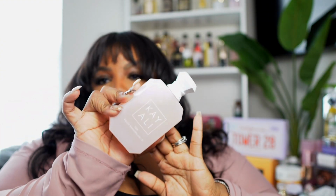The bottles come in 4 different bottle forms, but 3 different sizes. This one here is the 100 ml, which is $138. You have the 50 ml, that is $100. And then you have 2 10 mls, one shaped like the bottle, that is $32, and one that's a little longer, more like a travel size looking bottle, that is $29.